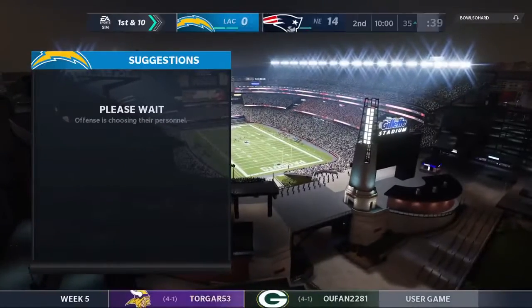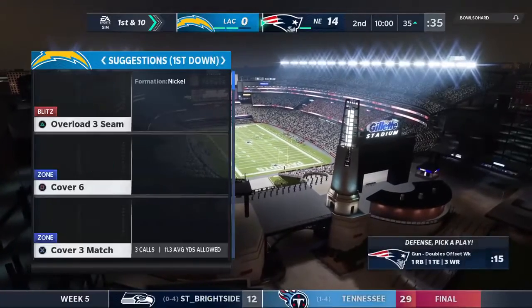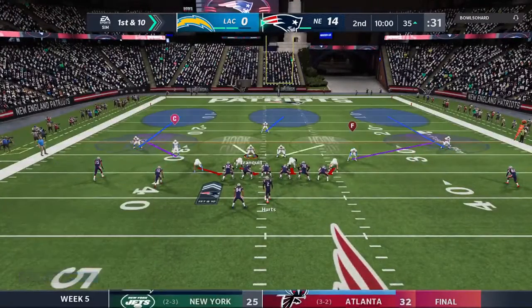Nothing the score. This is the NFL on EA Sports. 14, Chargers, nothing. Ball up to the 35 now as they come up on 1st and 10.